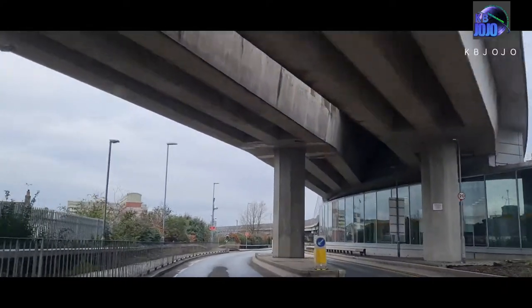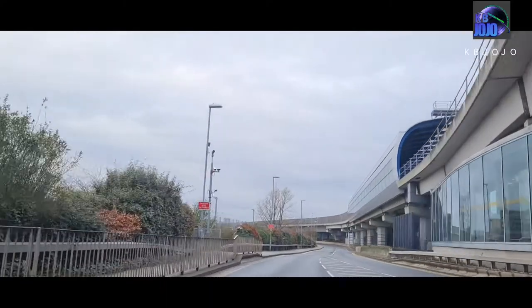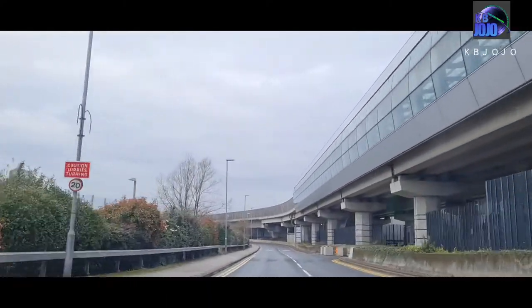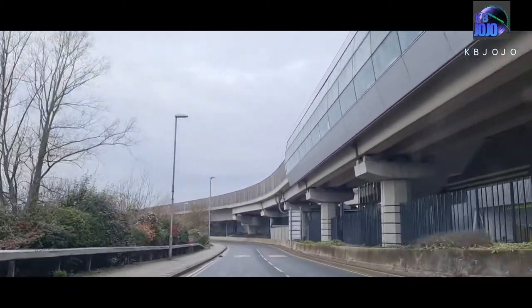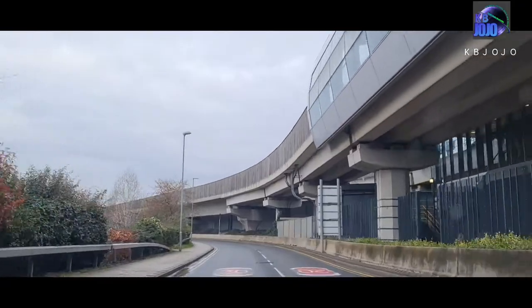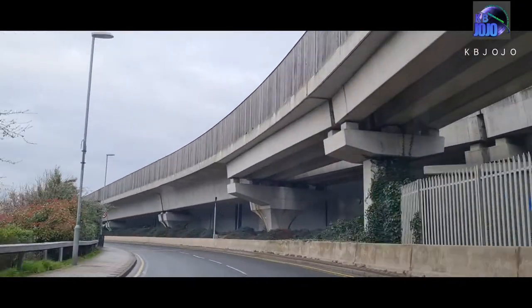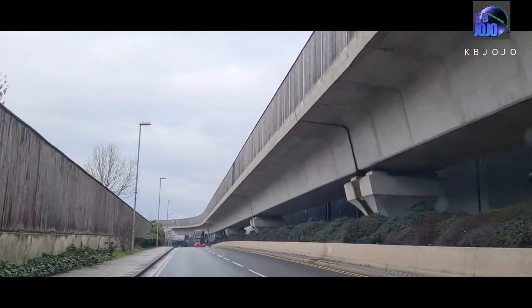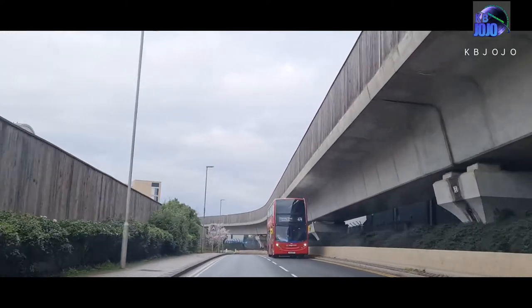On the right-hand side, and that's it. Buses coming from Stratford, bus 473, make a U-turn from City Airport and complete its journey towards North Woolwich, and it's going to take this road. The same thing, like 474 coming from East Ham towards Canning Town.